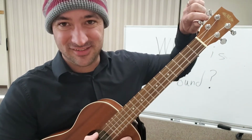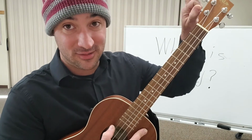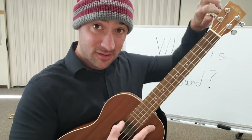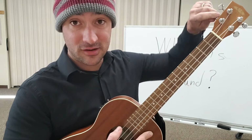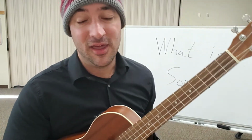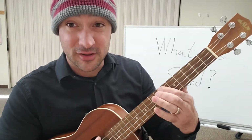I can also do one more thing. I can tighten the string. See if you can hear it get even higher as I tighten it up. I'm making the string tighter. And if I loosen it up, it's going to go down. So the tighter the string is, the higher it gets. And the shorter I make it, the higher it gets as well.